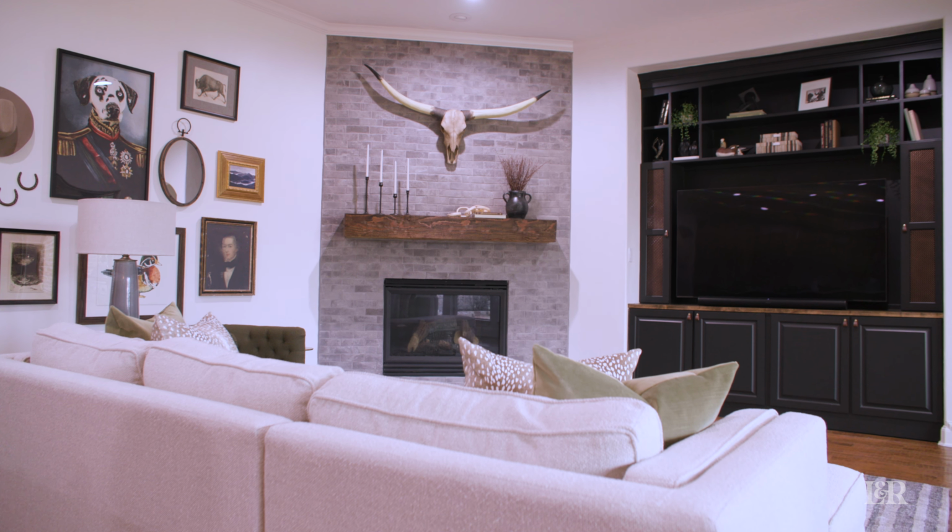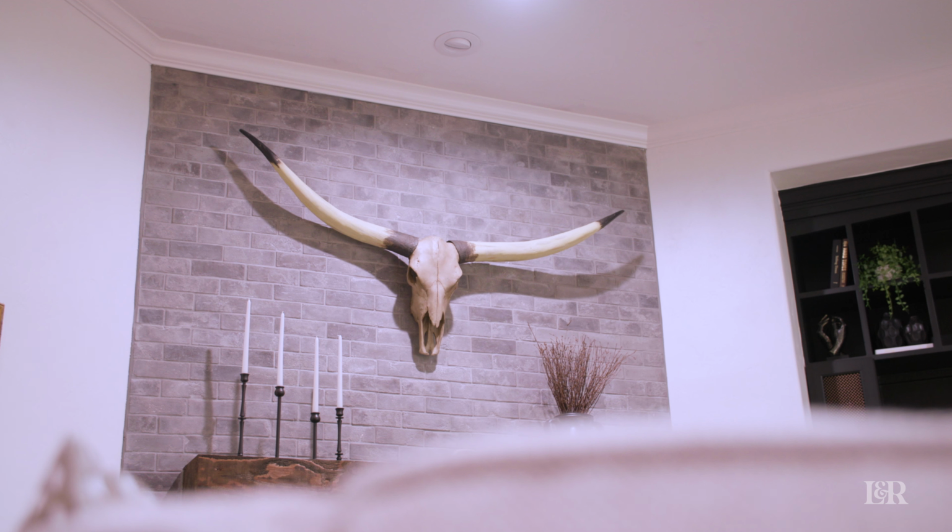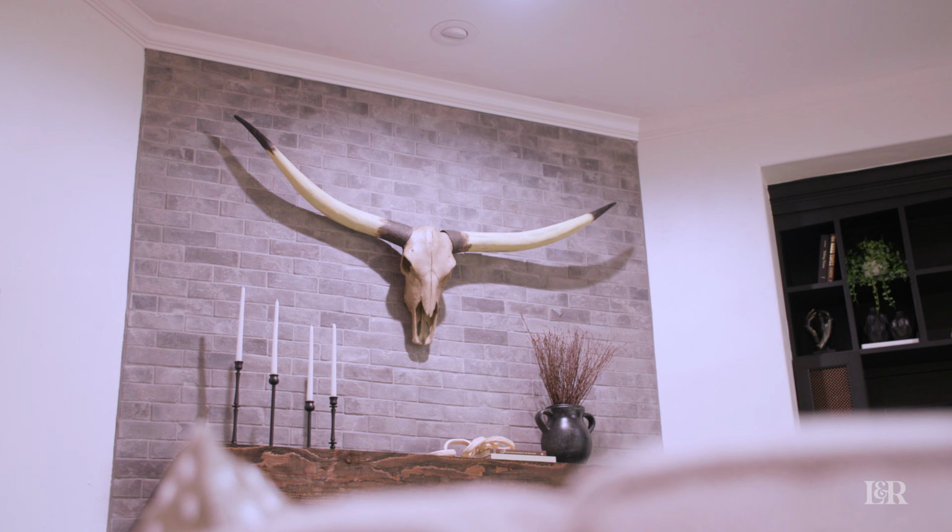And then we did this. It's not brick, but it looks like brick. It's not cement, but it looks like cement. Porcelain stone all the way throughout. So we took it from the hearth all the way to the ceiling. And then we just kept the styling of it really fun, really minimal.